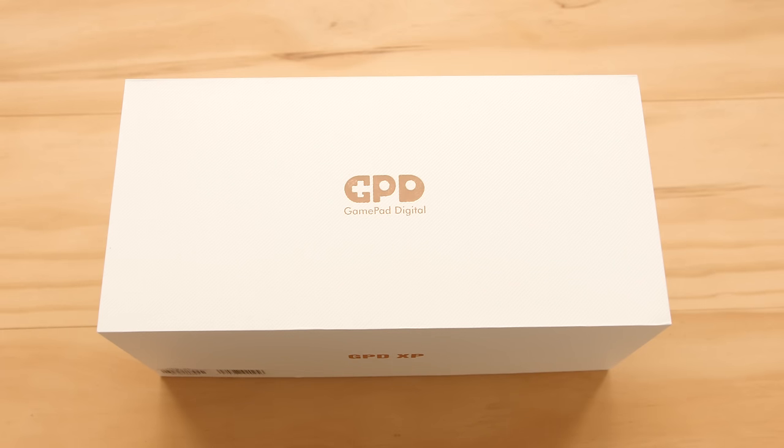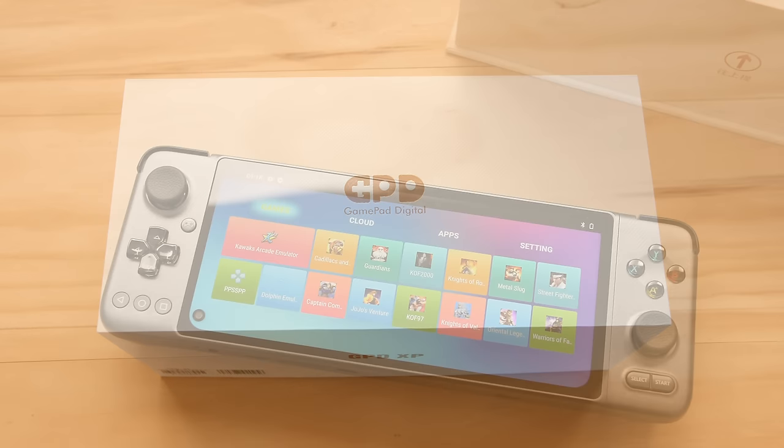Anyway, that's my take on the XP Plus, and it wasn't the one that I thought I was going to make when I opened the box. Life is full of surprises.